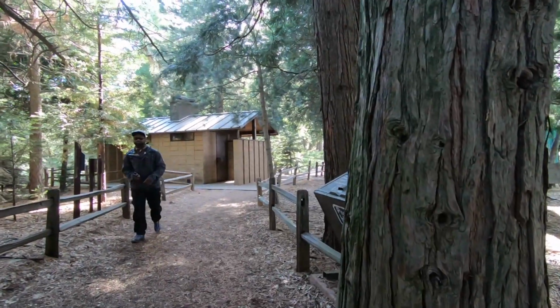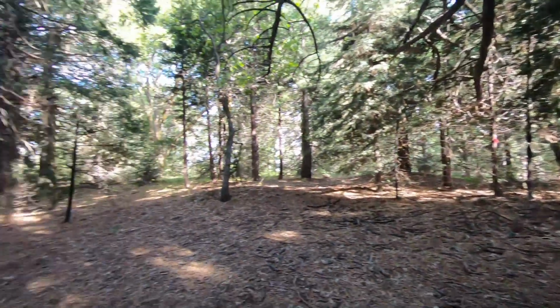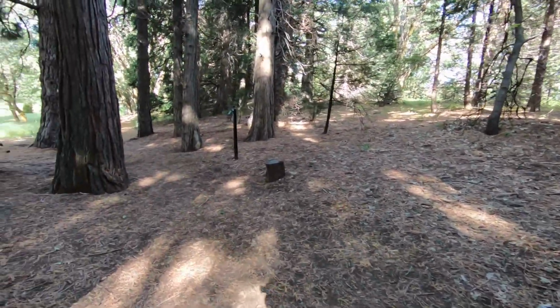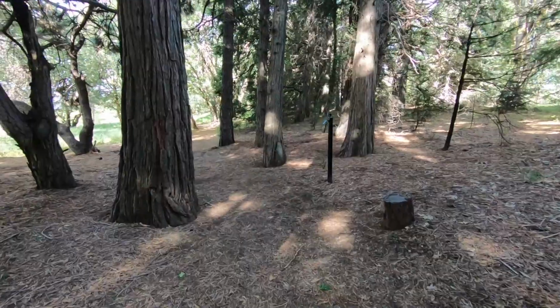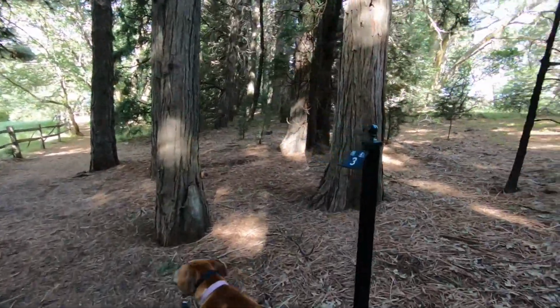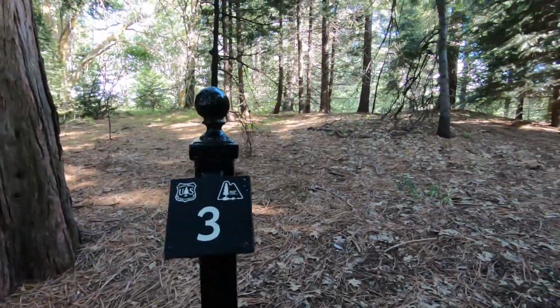Okay, so once you pass the restrooms, the pavement ends, and then the trail becomes a dirt trail from this point on. This trail, like I said earlier, is called the Sequoia Trail. So I'm assuming there's sequoia trees. This trail is also marked by numbers. There's these numbers posted throughout the trail.